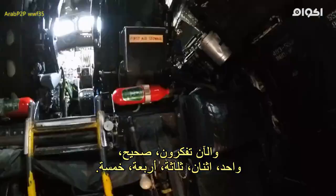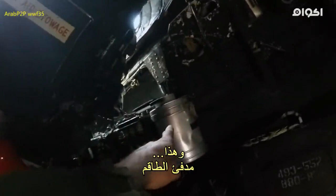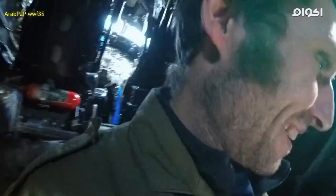So you're thinking, right, 1, 2, 3, 4, 5. Oh, and that's your suit warmer that took 90 minutes to warm. It recirculates the air in the engine bay to warm that up. 90 minutes! You've broken me! But she is busy. I press the button.